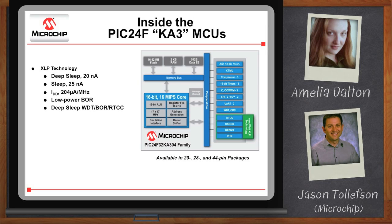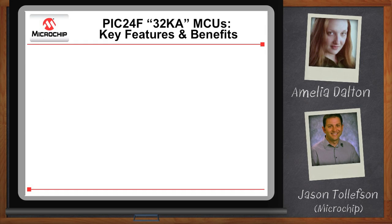So what additional capabilities will this give us beyond the basic 16-bit microcontrollers? One key feature to note is that we now extend the operation range from 1.8 volts up to 5.5 volts. So on the prior family, it maxed out at 3.6 volts. Now we can accommodate a much wider voltage range with this family. And we see customers liking this for really robustness in noisy environments. That's one of the key benefits.